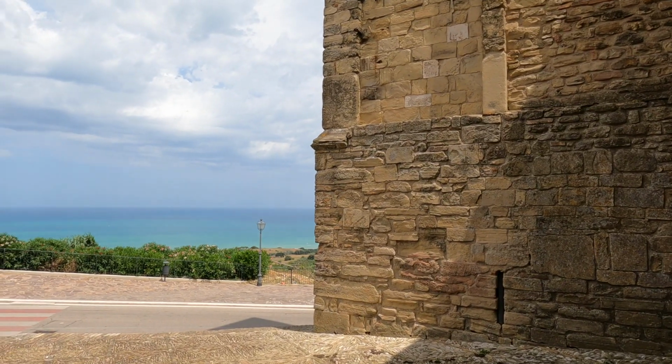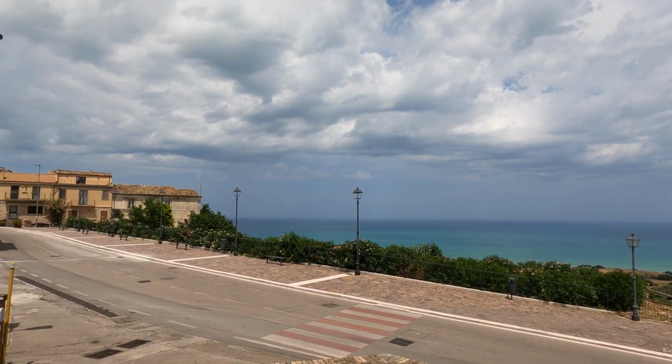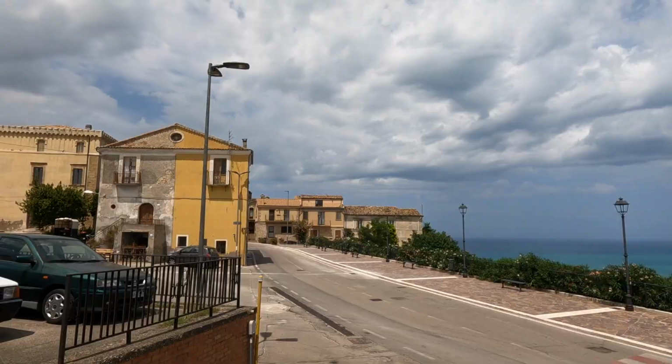So that was the Church of Santa Maria. Very nice too. Obviously been restored, very lovingly, and well worth a visit. Let's go and look at some houses.